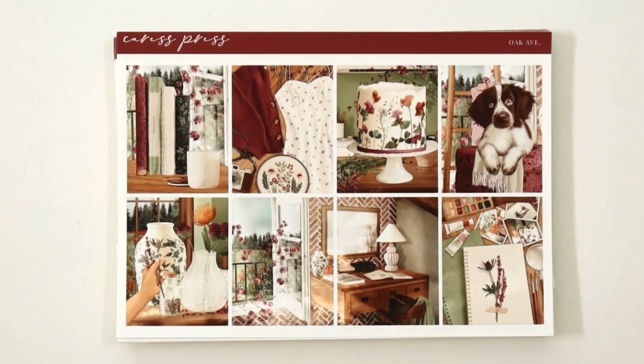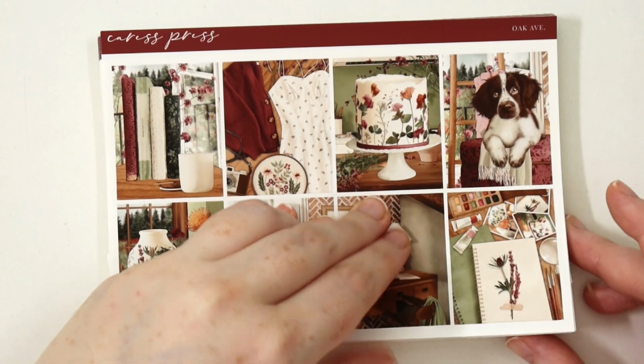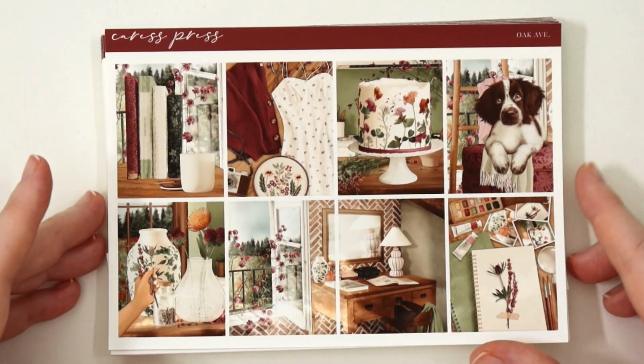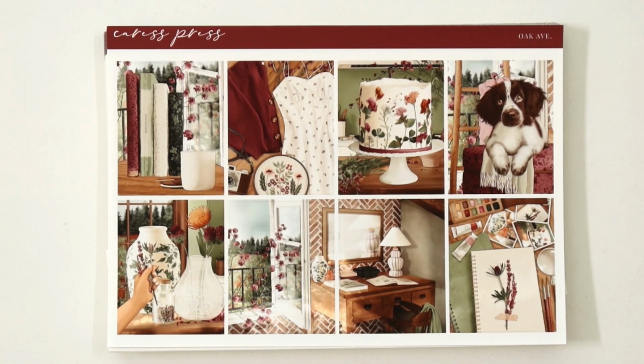So we'll go, I put them in the order sort of fall into Halloween. So first here we have Oak Avenue, and I believe this is supposed to be a transition from summer to autumn, but I feel like this is actually pretty autumn in terms of the colors. It's so rich and it's very pretty.